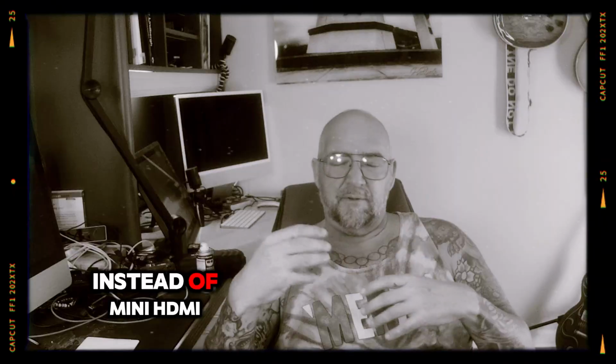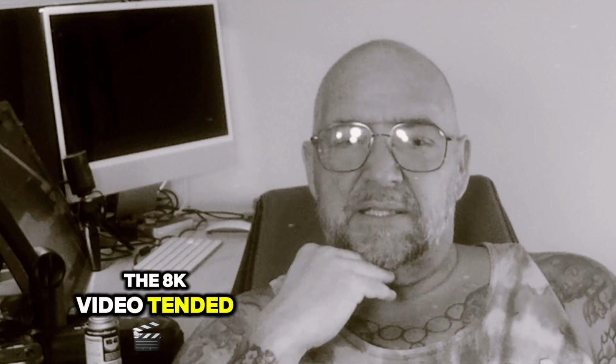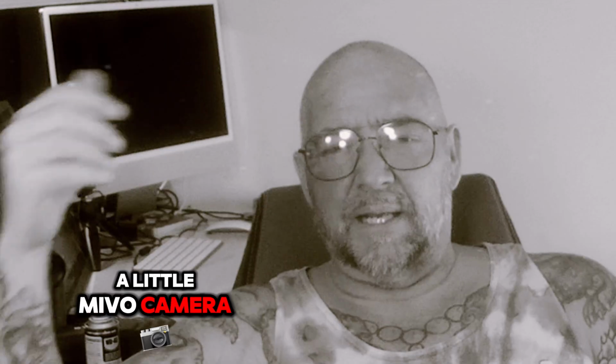It's got some upgrades, as far as instead of a mini HDMI, it's got a full size. It's got some fans built in because you'll remember the 8K video tended to want to overheat in a very short period of time. Now, where I live, that would probably be a problem because I live in Florida and it's pretty hot here, but I don't shoot in 8K. I'm a photographer primarily. I'm not even shooting video with my mirrorless cameras anyway. I'm shooting off of a little Mevo camera from Logitech.